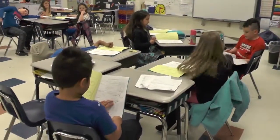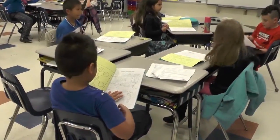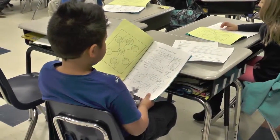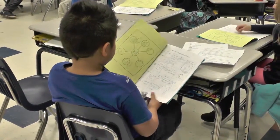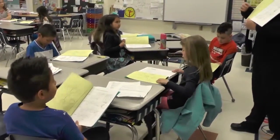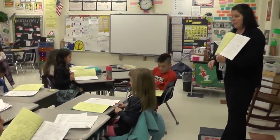Okay, read with me and let's go over the tools. Thermometer, weather vane or weather sock, anemometer, and rain gauge. Jordan, can you tell us what the thermometer does?